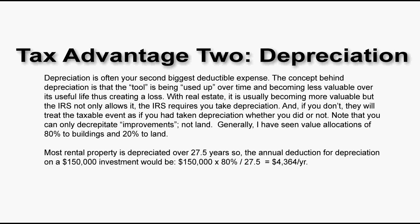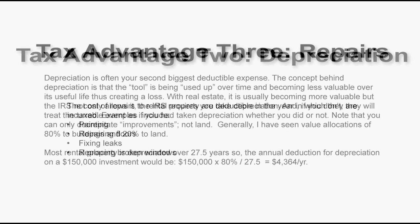Note that you can only depreciate improvements, not land. Generally, I see value allocations of about 80% to buildings and 20% to land. Now, most rental property that I deal with is depreciated over 27.5 years. So the annual deduction for depreciation on, say, a $150,000 property would be $150,000 times 80% divided by 27.5 years, or about $4,364 a year. Now, this is an effective loss, and so you can actually shield income from both your rental property, and if you have more loss than you have income, you can shield other income sources as well.